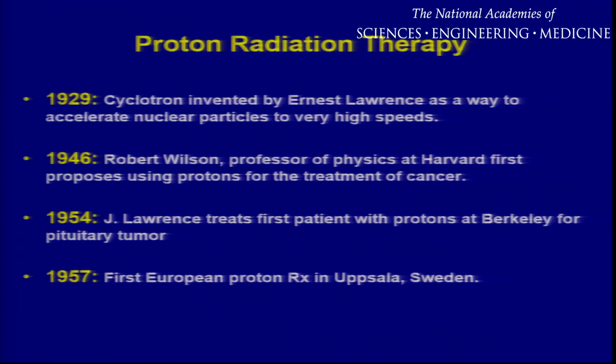And there's nothing new about proton radiation therapy. This is an incremental advance. This is not a disruptive technology. This is just the latest step. Cyclotrons that accelerate protons have been around for an incredibly long time. They were first proposed shortly after the Second World War for use in the treatment of cancer.